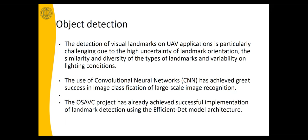And the object detection of the landmarks will be performed using convolutional neural networks. I don't want to go into many details regarding this because we have another presenter that is showing how this object detection is being implemented for this open source project. But I'm going to do something very similar to be able to detect the objects.